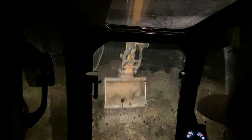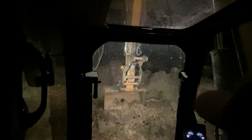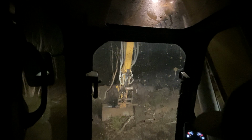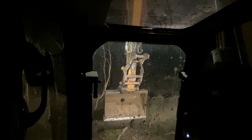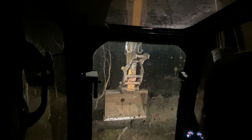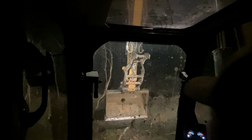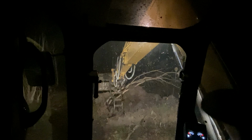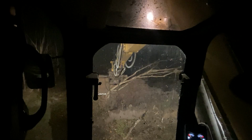But with all this extra rain coming, woo! Excuse me there, drop off. With all this extra rain coming, this is not going to dry out in time enough for me to do this without digging this creek channel out.